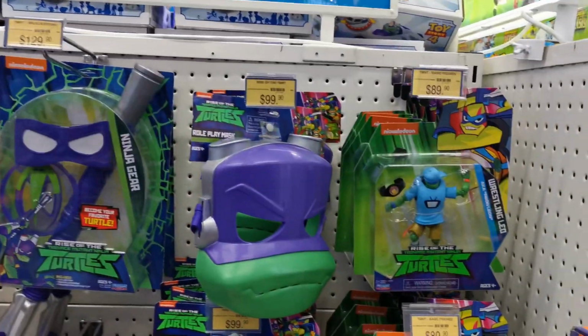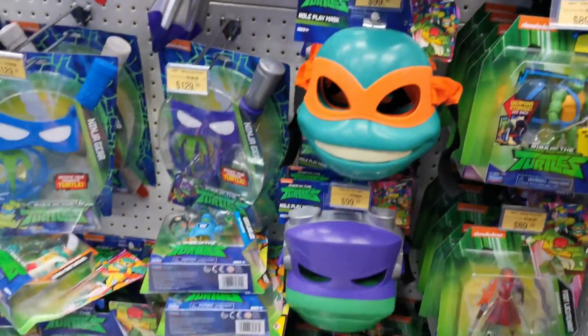And this looks to be new. This is something I haven't seen before, and that is the Turtles section.